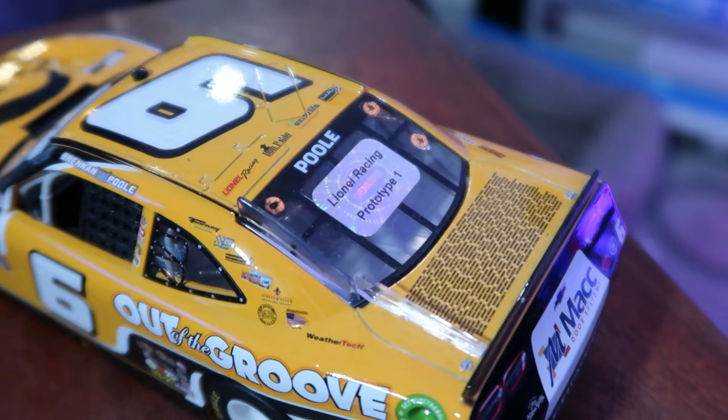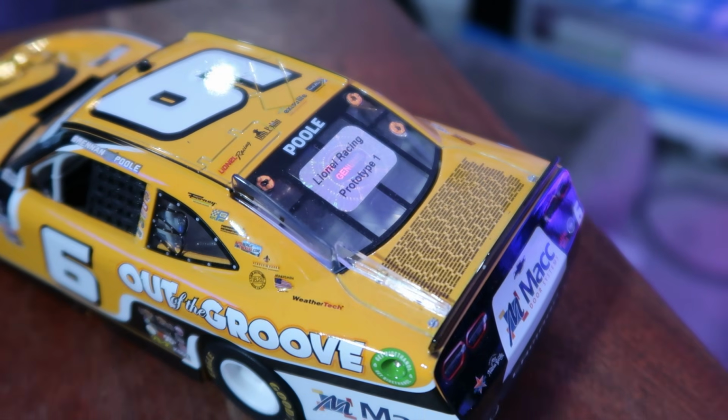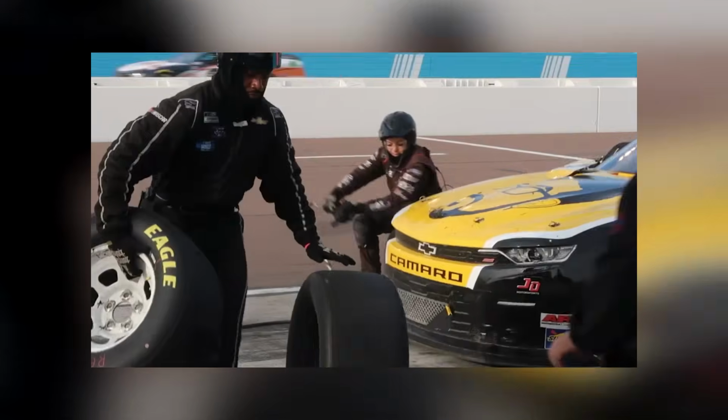I have to be very careful with this next one. This car is special for two reasons. One, obviously it has my face on it. Just kidding, that actually devalues it immensely. But two, most importantly, this is actually the Lionel prototype they sent me for final approval. So one of one.